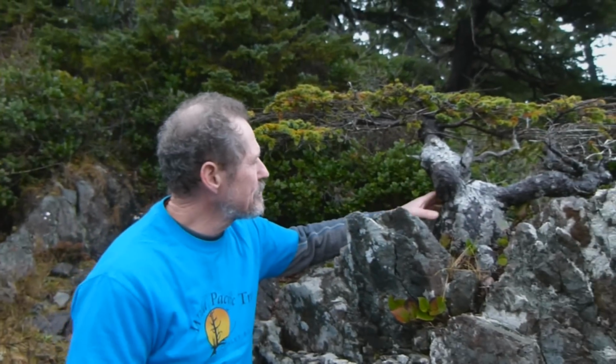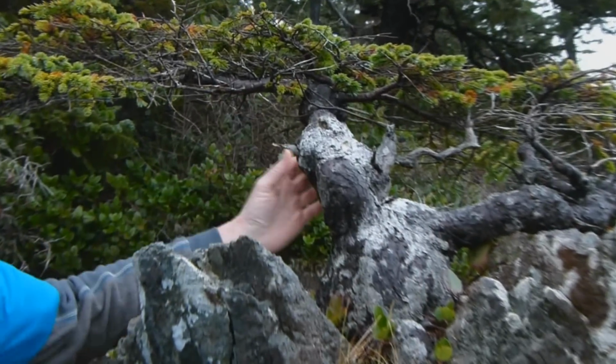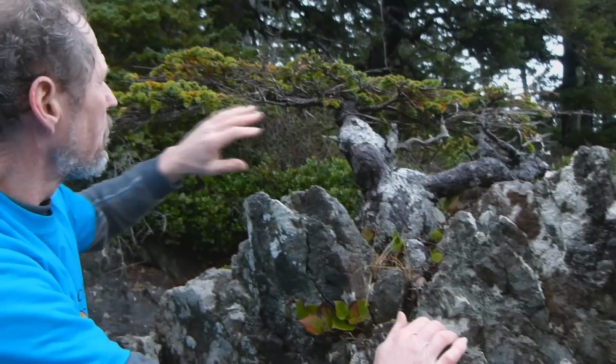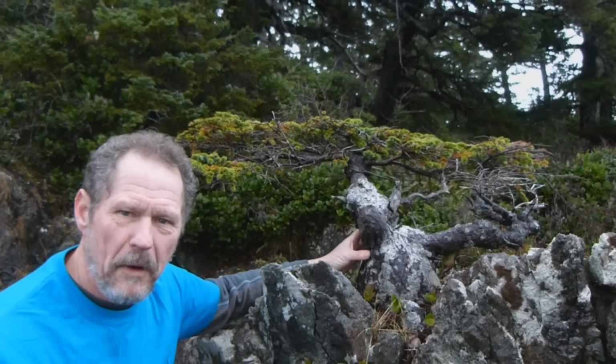Look at this guy here. Isn't he gorgeous? Look at the size of the base of that tree. And he grows up, and he could be a couple hundred years old. And actually, for as long as I've been coming here, which is more than 30 years, he's looked just like this. This is one of my favorite trees. That's natural bonsai. And I've got some really beauties to show you. Let me show you one over here.